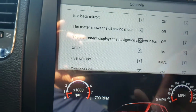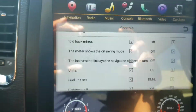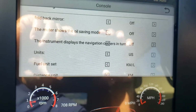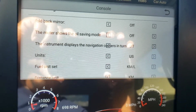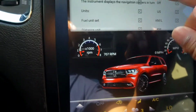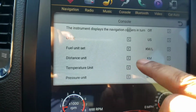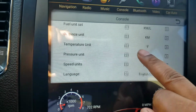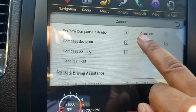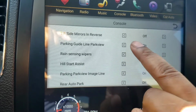I was able to get it to work with the 8.4 NA Uconnect screen that I installed in here, but I haven't been able to figure it out for this. I don't know if you have to be using a certain type of navigation application or what the deal is. I haven't been able to figure that out yet, but if I do, I'm definitely going to do a video on it, because a lot of people didn't even know how to get that to work for the 8.4 inch Uconnect. But yeah, here's all of the settings for this here.